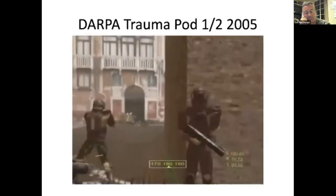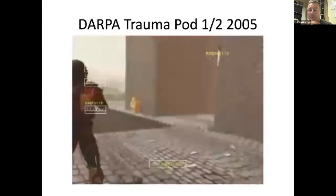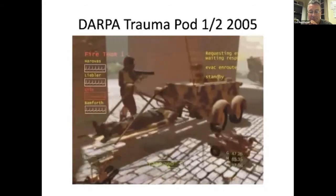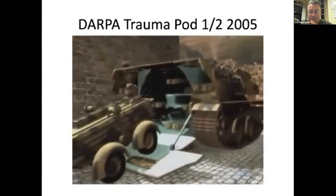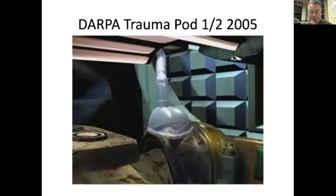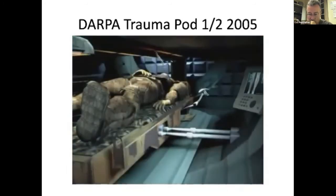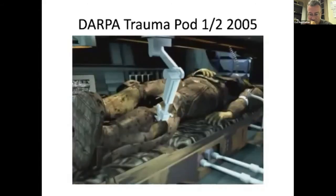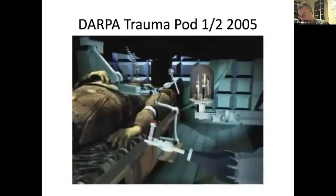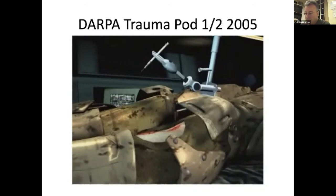Got you covered. In position. Man down, man down. Medevac, medevac. Forceps.